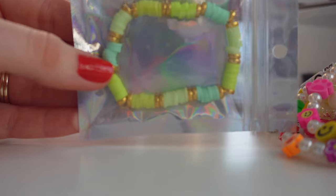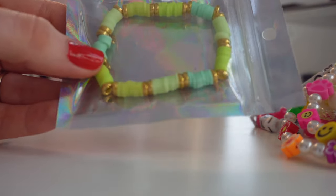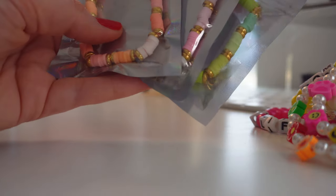Okay, then I have this super cute green summertime beaded bracelet. They're clay beads and they have the little gold in it. I love the stack of these. And I did make another one in orange. This one I believe is orange summer, and I think these make the prettiest stack because they're so pastel.